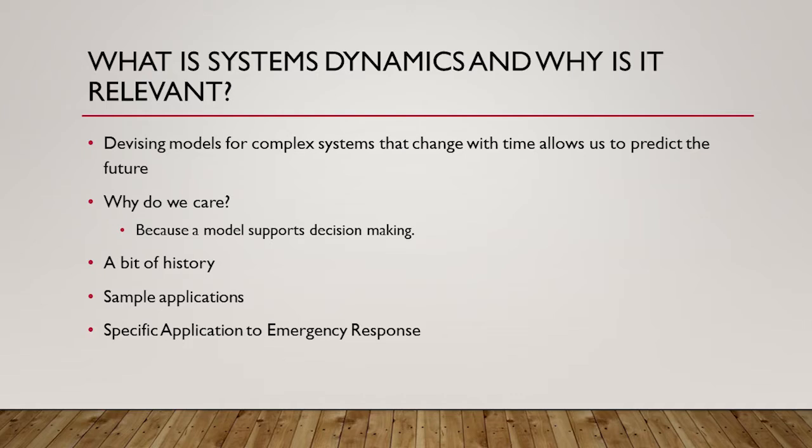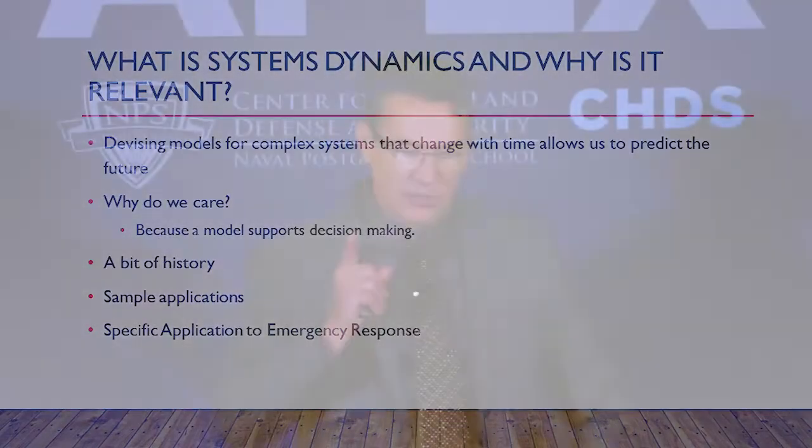So we care about it because a model, if properly constructed, can support decision making and become a tool that you would use. So I'm going to talk a little bit about the history of that just to give you a notion of where it came from. I had a whole bunch of sample applications, but I'll just allude to those, and then I'll talk about the application to emergency response.